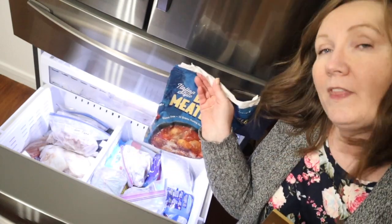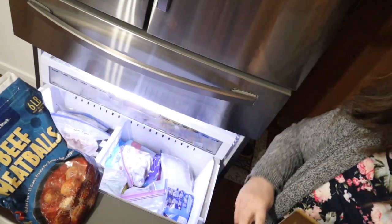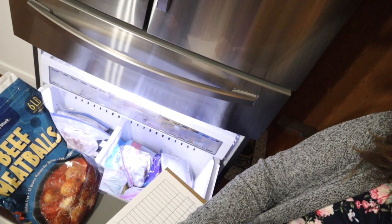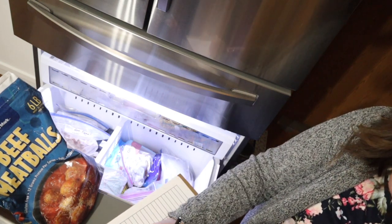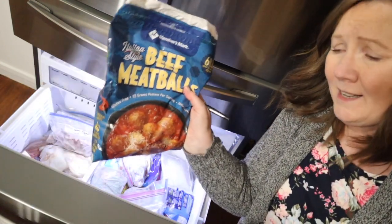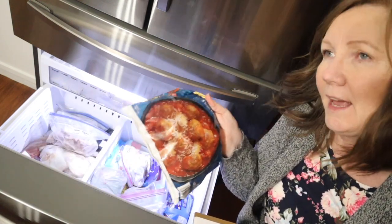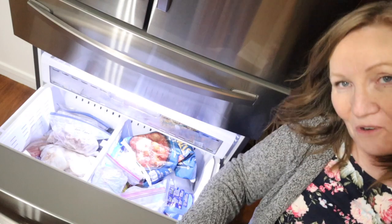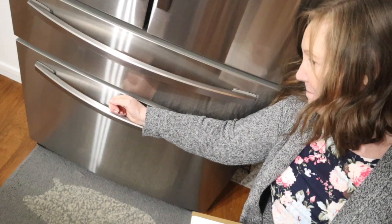Some meatballs that were left over from some meatballs that I took to a party. So spaghetti and meatballs. I need to write that down because that is something that needs to be used up. And that's really what I'm looking for right now. Things that I need to use up that are opened and are taking up space. I don't want them to go bad, and I want them out so new stuff can be put in. Okay, let me shut this drawer for just a second because my freezer's really mad at me for leaving the door open.